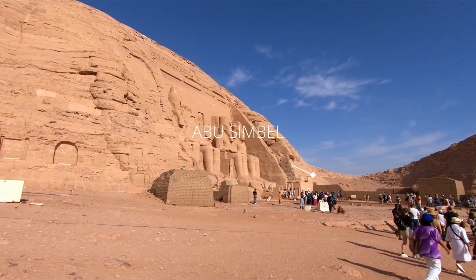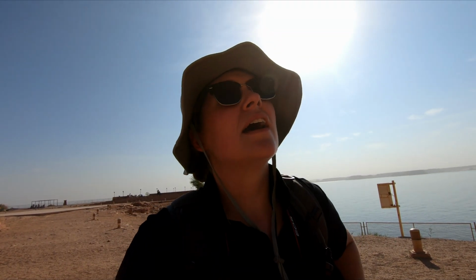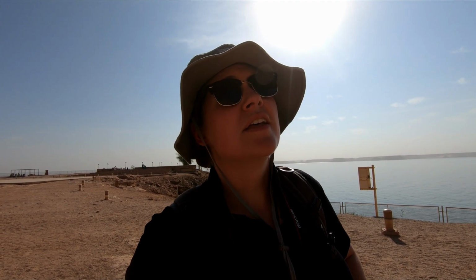The next morning, we were up again super early in order to get down to Abu Simbel. Abu Simbel, just south of Aswan. Another one that had to get moved. It was about 72 meters further down, but when they were building the dam, it was going to be underwater. So they transferred it piece by piece again.